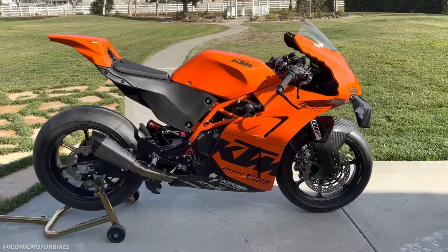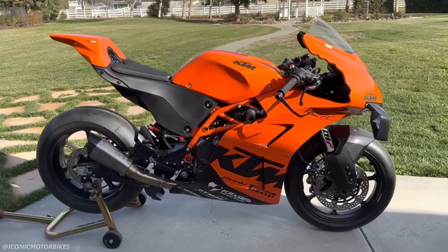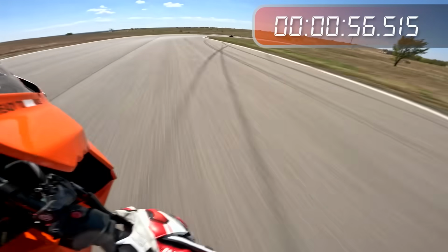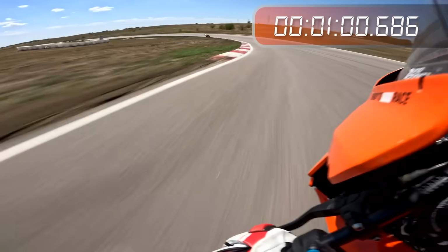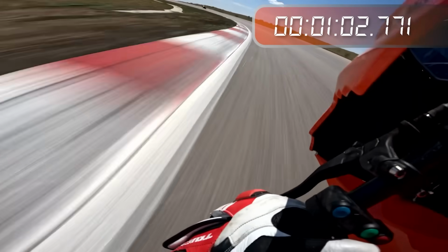With the direction KTM is heading, who knows, these could become some collector's items sooner or later, or you could be an alpha giga chad and rip it on track as was intended. The choice is yours. Let's give this bike a listen.